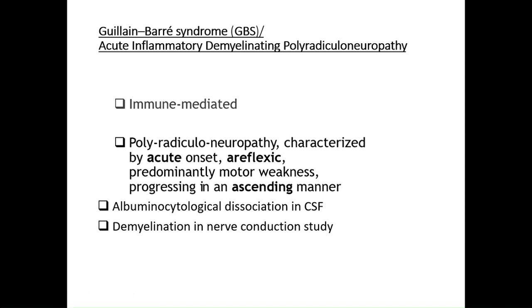Few words about Guillain-Barré syndrome or acute inflammatory demyelinating polyradiculoneuropathy, AIDP. It is immune mediated. It is a polyradiculoneuropathy characterized by acute onset areflexic, predominantly motor weakness, progressing in an ascending manner. Albuminocytological dissociation in CSF is found, that is, albumin is raised and cytology, that is, cell count is normal. Demyelination is found in nerve conduction study.